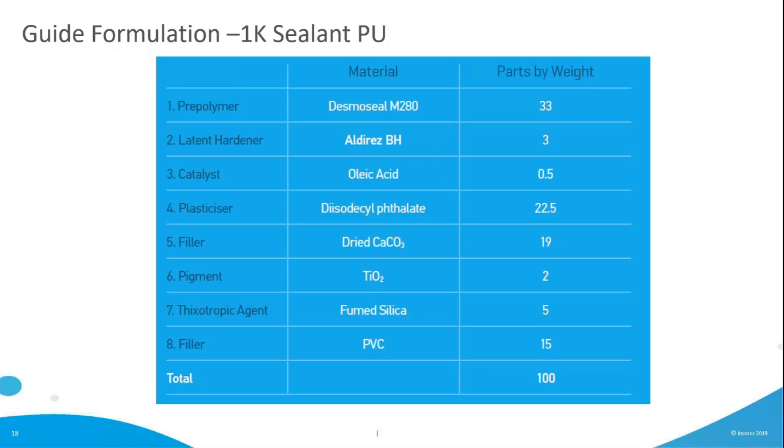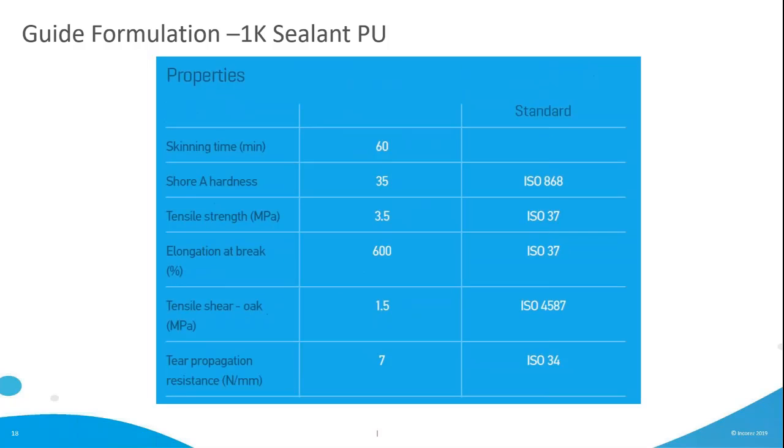The main function of the catalyst is to accelerate the reaction between the Aldimine BH and the water, so that it preferentially reacts with the water before the isocyanate reacts with the water, and thus prevents the carbon dioxide gas. The other benefit is that it will also give better skinning time, that is curing, and better tear strength and tensile performance.